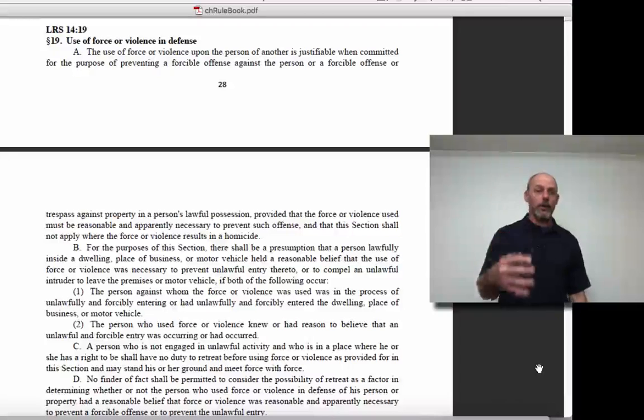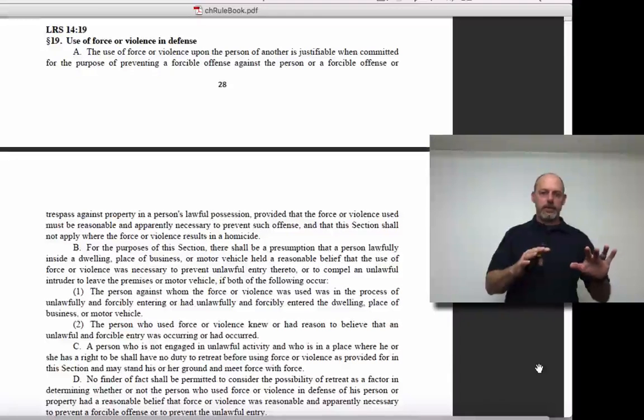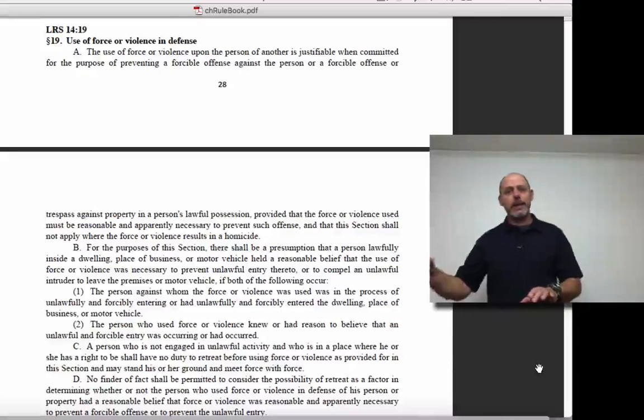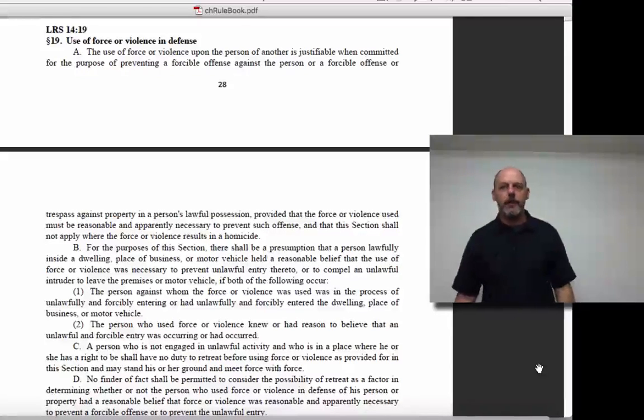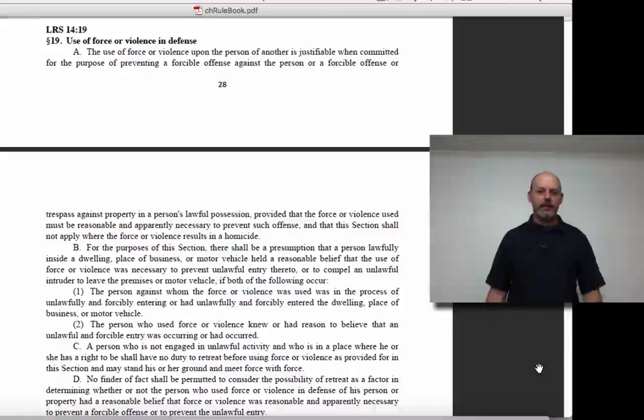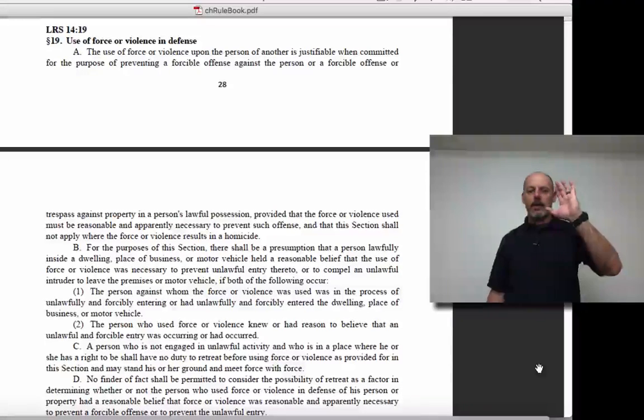You're going to see that we're going to walk through these provisions without considering deadly force, just forcible offenses that are not deadly, and then we're going to repeat it with deadly force. You're not going to see much difference between the two, but we need to look at both of them. We're talking about the use of force or violence upon the person of another and it being justifiable. First, it has to be committed for the purpose of preventing a forcible offense against the person. So, someone is using force against you, and you use force, violence, to prevent this force being committed against you. And so it's reasonable and apparently necessary. There's that word again: reasonable and apparently necessary to prevent the offense. The offense is going to happen, you know it is, and you use force to prevent force being used against you. We call this reasonable force or justifiable force.